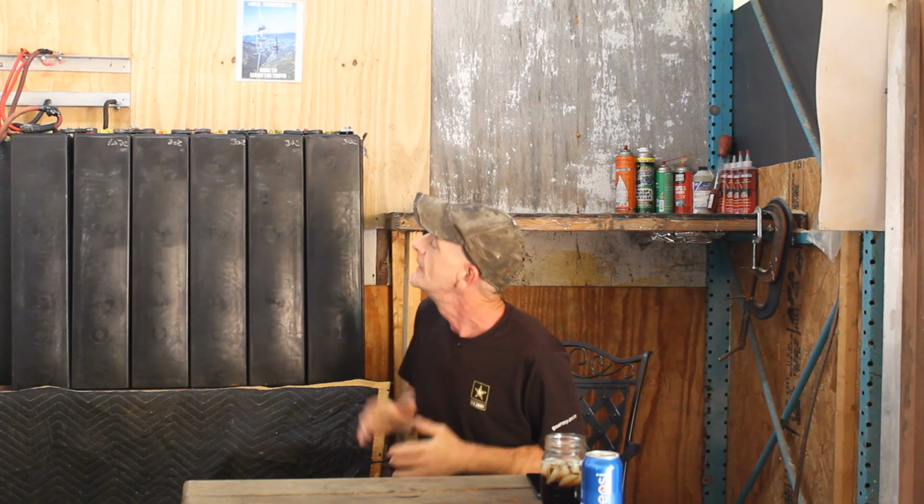But that's the next step. Once you take it home, if you want to use it the way it is because it works, it's just a little low on capacity, great, use it. You'll probably get another decade out of it before you have to touch it. But you can refurbish it if you want with a simple water bath, and we will go over that.